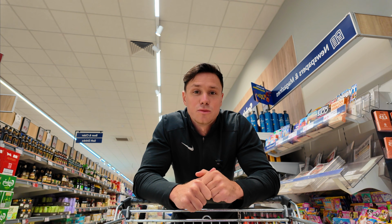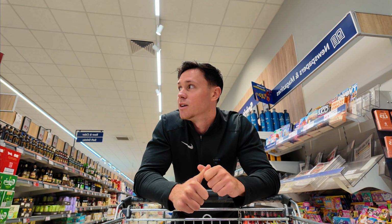So Lidl has lost some points here in my opinion. There's no self-checkout, which I prefer. I love just doing the checkout myself rather than at a till. Maybe that's just me.